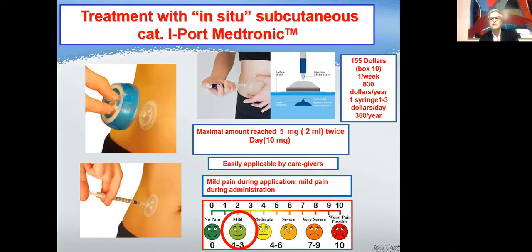With a subcutaneous device, usually we cannot go up to more than 2 milliliters, because otherwise it's too difficult to give a bigger amount with a syringe in the subcutaneous space. So this is a little negative thing. But in our children, we think that 10 milligrams is anyway a very good dose to go on.